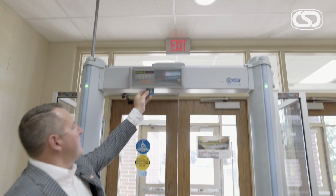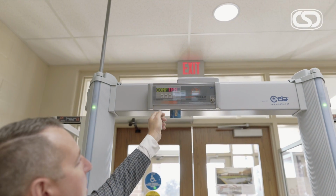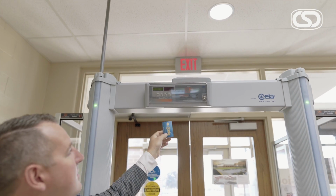You can put the cards in. As easy as that, that's a different sensitivity setting. You hit the enter button, confirm, and you remove the card. Some schools I know have up to 4 or 5 of these cards and they work with it daily on changing the sensitivity settings of their machines.